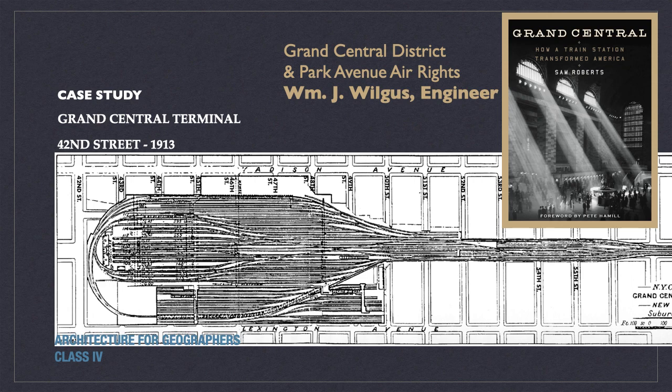He hadn't created the idea of air rights, but no one had ever attempted this, and he was so highly successful with it. Not only is the terminal one of the most beautiful places in the world, but he created Park Avenue as a premier office and hotel space, and it ultimately developed into the residential high-end space of America as well.